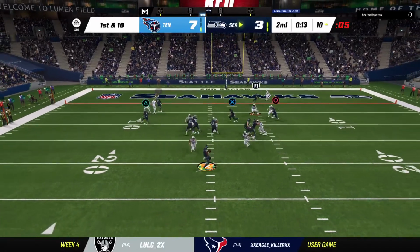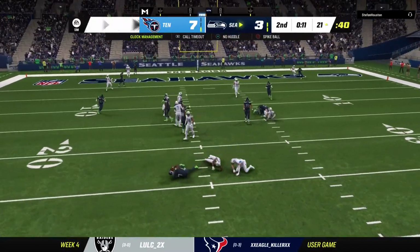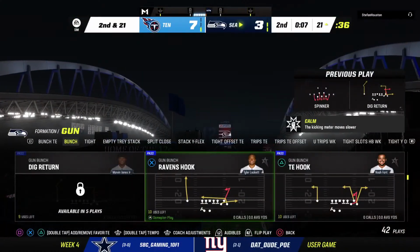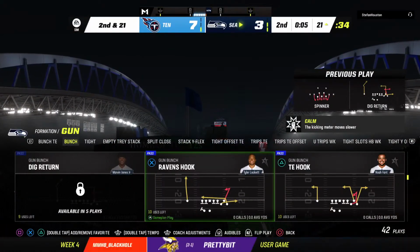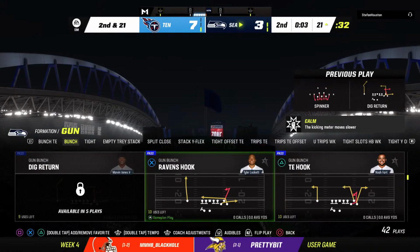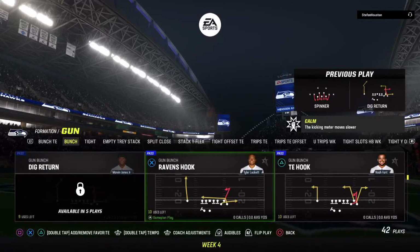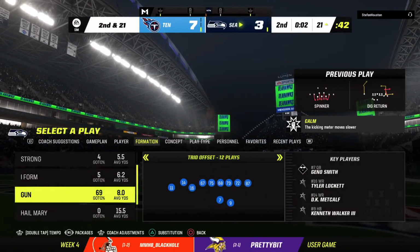On first down, it's Smith. He'll be hit and taken down at the 21. Not the first and goal play they drew up. Multiple defenders in to bring him down to the ground. And we're going to get a timeout with 2 seconds remaining in the second quarter.